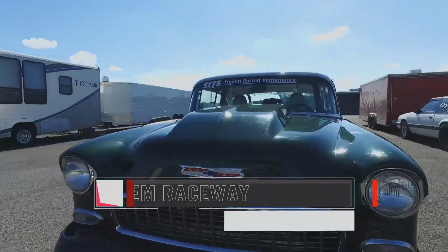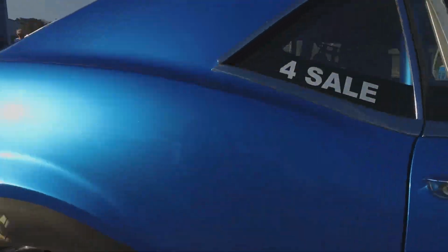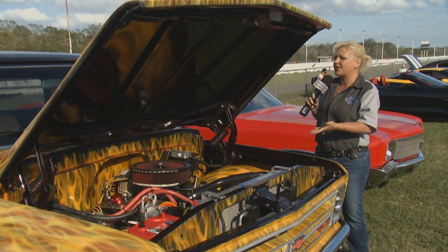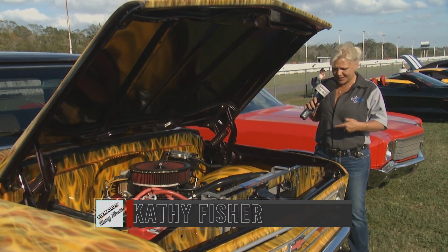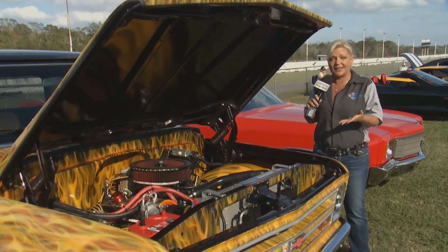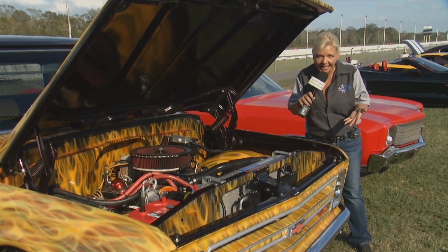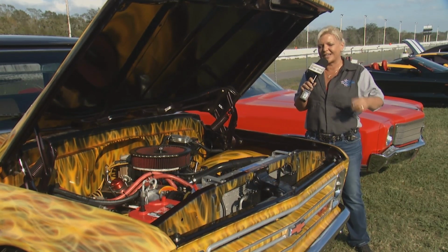And we're back with more of the Menards Chevy Show here at Belrose, Louisiana, and No Problem Raceway. You know, it's all about trucks as well when we come to these shows. And you take a look at this one, is this a wrap or is this paint? Well, either here or there, this guy definitely has burning love for his ride. And we love trucks, and let's check out our next award winner.